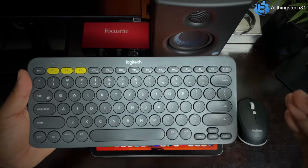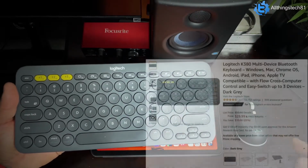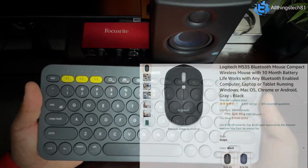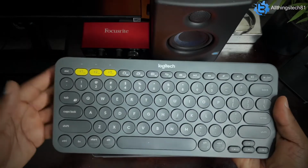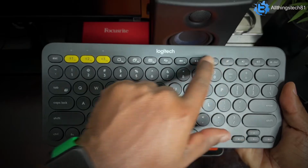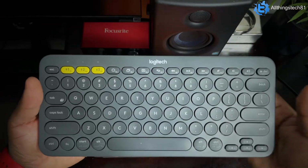So the next combo I think that you should get with your iPad is going to be a keyboard and a mouse. This is the K380 and this is the M535. I think this is a great combo. The mouse works perfect with the iPad, and this keyboard goes very well with the iPad, especially with having this dedicated function row that controls your iPad. This is the K380 Logitech keyboard.